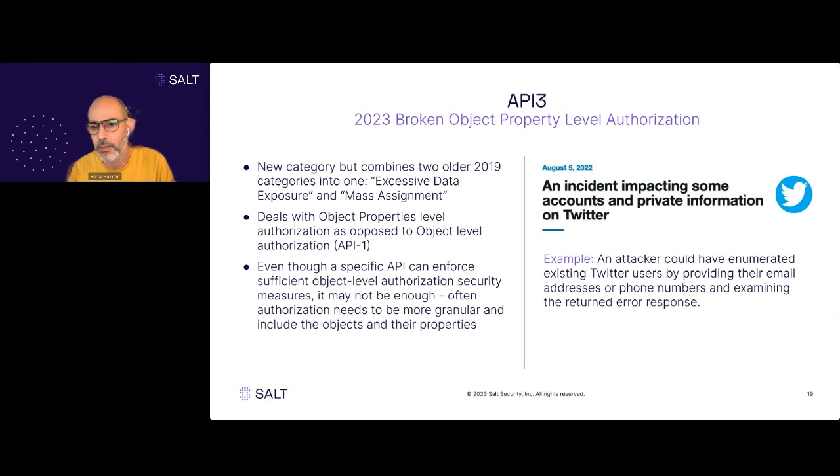A very good example, a Twitter breach, an incident that impacted a lot of accounts and a lot of private information on Twitter just because of object property permissions. So keep that in mind. And this is our new category, API 3, Broken Object Property Level Authorization.